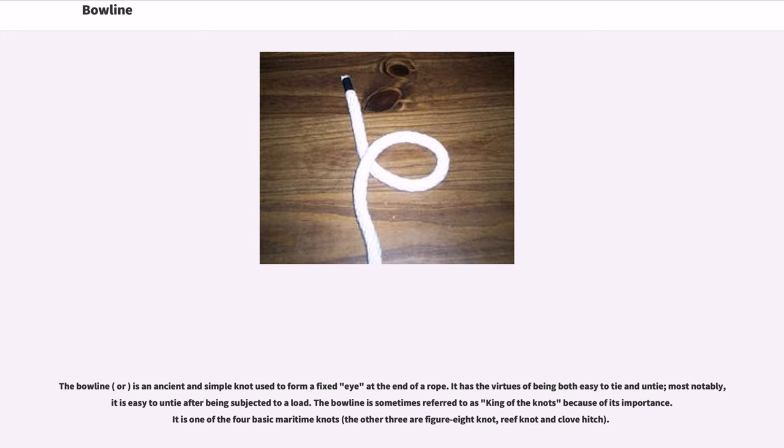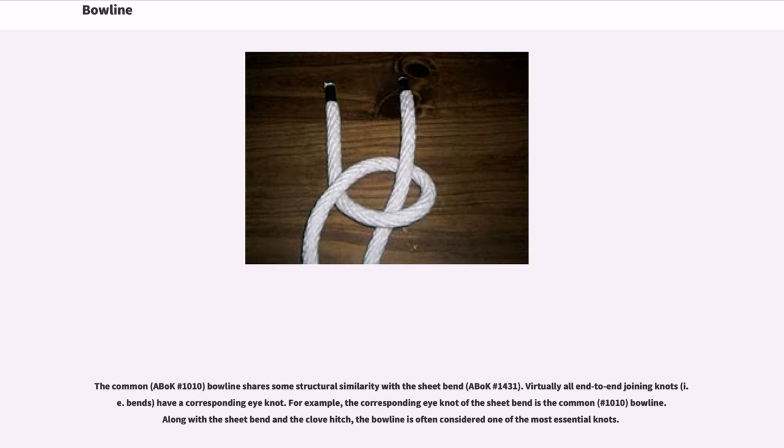It is one of the four basic maritime knots. The other three are figure 8 knot, reef knot and clove hitch. The common bowline, ABoK number 1010, shares some structural similarity with the sheet bend, ABoK number 1431. Virtually all end-to-end joining knots, i.e. bends, have a corresponding eye knot. For example, the corresponding eye knot of the sheet bend is the common bowline.